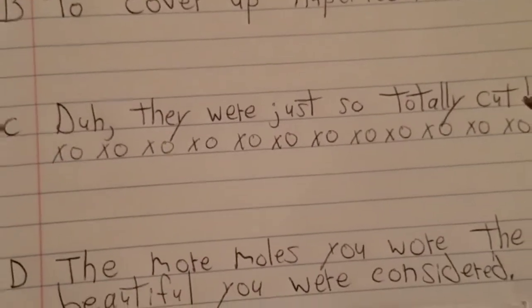Marie Antoinette, 18th century. Why did women wear moles? A. Just because. B. To cover up imperfections. C. Duh! They were just so totally cute! Or D. The more moles you wore, the more beautiful you were considered. Take your final pick.